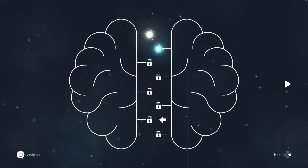As I said, I don't really mind it too much, but if it gets repetitive, I suppose you can just plug headphones into your controller and leave them beside you, because I don't think you really need sound much to do any of the puzzles. It's mostly just all visual stuff.